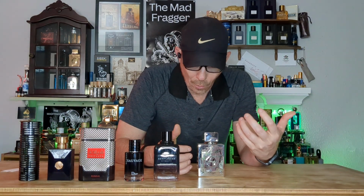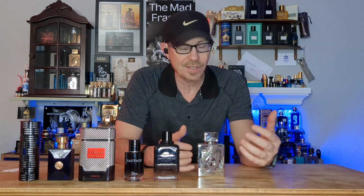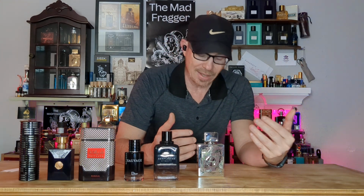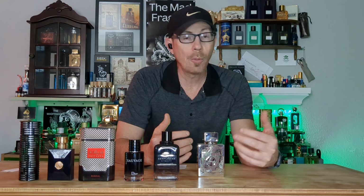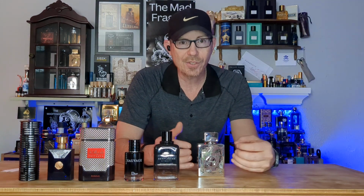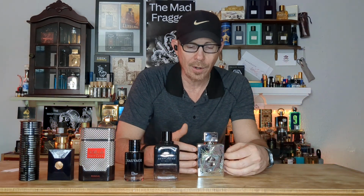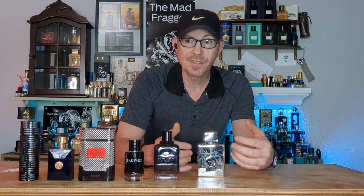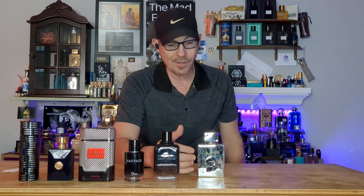It is fruity, citrus, but at the same time, it's just this lovely kind of clean freshness that it's got about it. But then in the background, you've got this slightly metallic, almost an inky quality. It's similar to Silver Mountain Water by Creed. I would call it a clone of Silver Mountain Water. And as much as Silver Mountain Water is, I would call a versatile fragrance, I would say this one is no different.